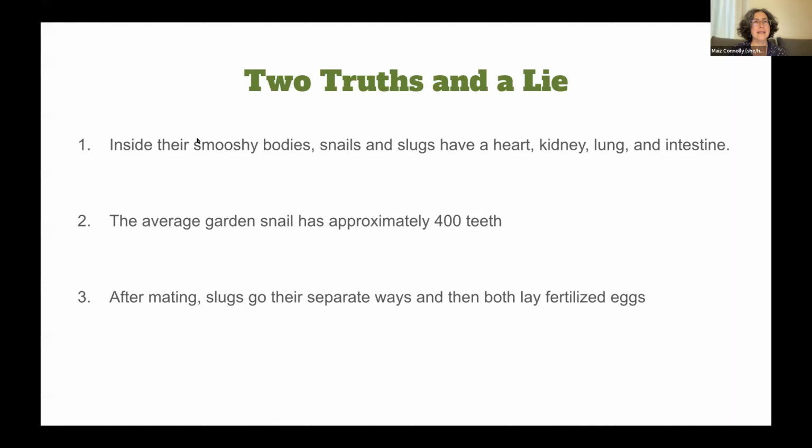I'm seeing a lot. Oh, I don't know. Is there a front runner? Can you tell, Jann, in the chat? It's moving a little too fast. Miguel or Leela, it seems like a lot of people think number 1 is the lie. That's what I was seeing, a lot of 2s. And then I think a lot of 1s started happening too. It's hard to believe that there could be that much of it, either teeth or those organs inside of a snail or a slug. Are you ready for the answer?